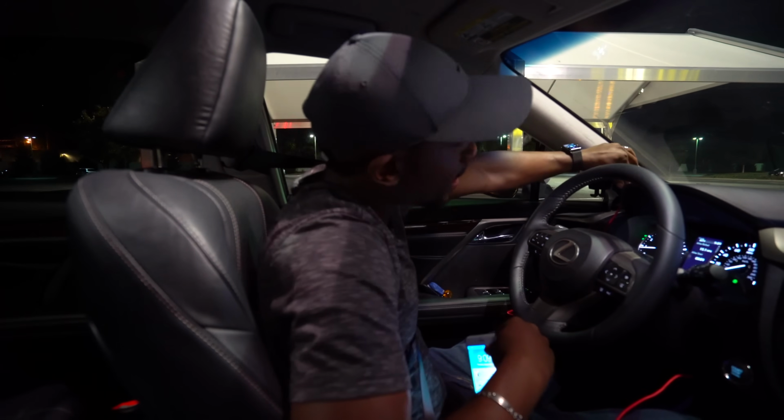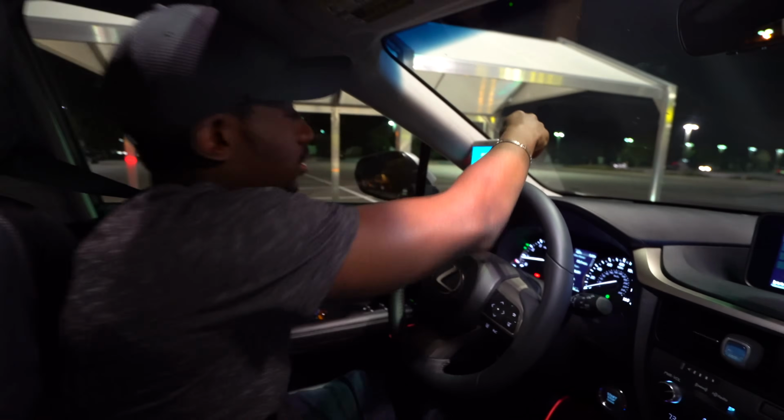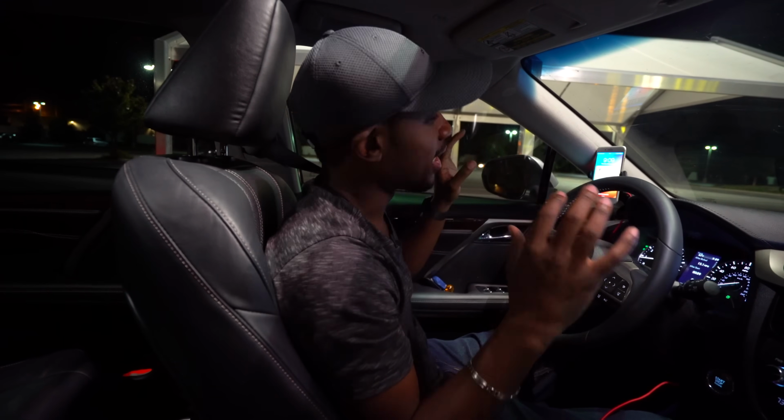So now that I've already told you guys how long this thing can last during a day, I plugged back in my wireless charging dock over here, and all I gotta do is throw it in, and it starts charging immediately. So now I just take it, put it in, take it out. I don't have to worry about plugging anything in anymore. Now time to go.